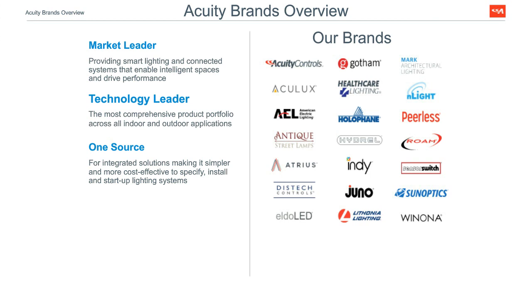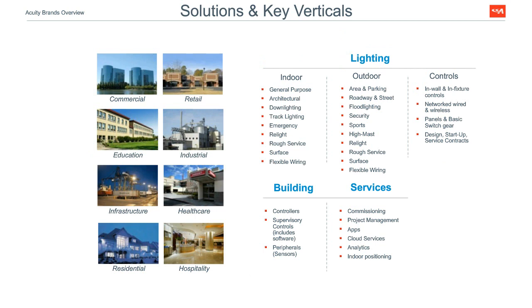We market through an extensive brand portfolio which blends major indoor and outdoor lighting brands, such as Lithonia Lighting and Hall of Fame, with our architectural lighting brands such as Gotham, Peerless, Mark Architectural, Winona, Juno, and Hydrel. We add to this a full complement of controls technology, including our nLight and Roam platforms and our Distech building management technology. Aligning all of these allows us to provide the unique offering of an integrated lighting and building management solution. And because it comes from one single source, Acuity Brands, we make it simpler and more cost-effective for our customers to specify, install, and start up. Through our comprehensive portfolio, we can deliver lighting solutions for any environment, interior, exterior, and across various vertical market applications.